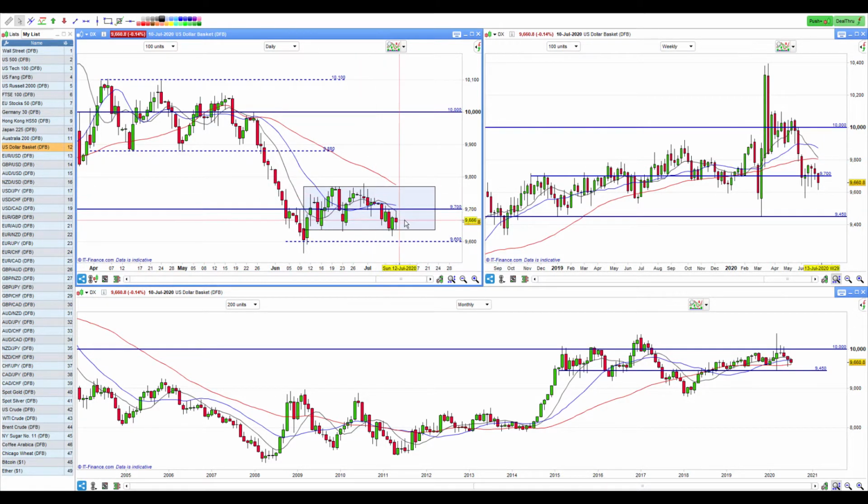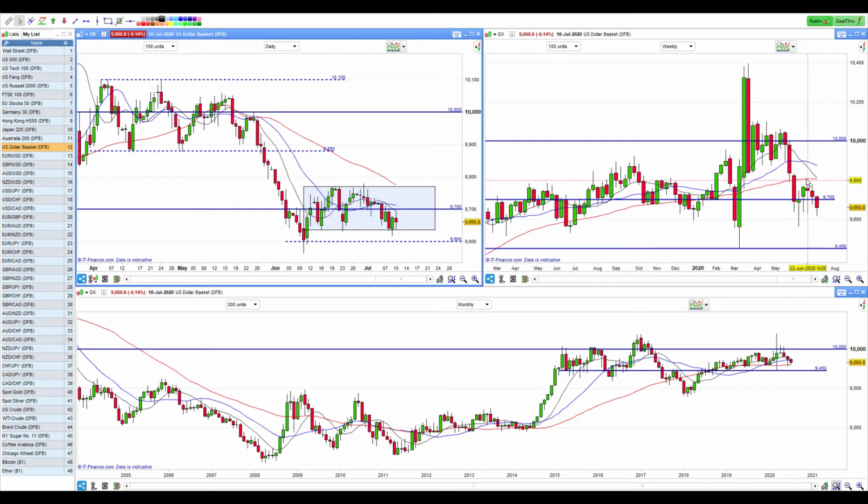But this is really what I want to see, is if it rejects 9,700, finds too much resistance and heads down below that. In terms of the weekly, all we can really see is that it's been relatively bullish candlesticks and it started to slip a little bit lower. And on the monthly, it is still roughly within a larger range. All right, so don't anticipate much until we break below that range.